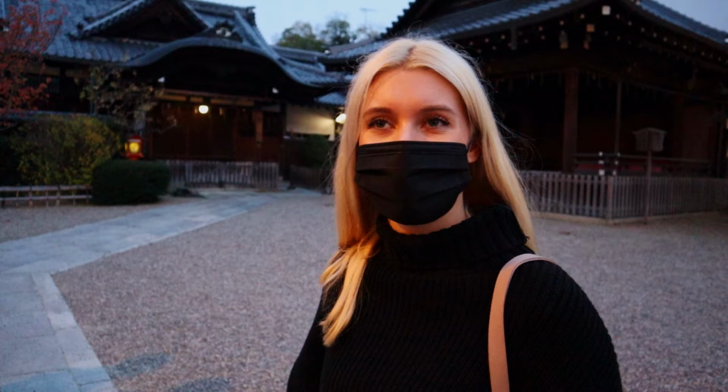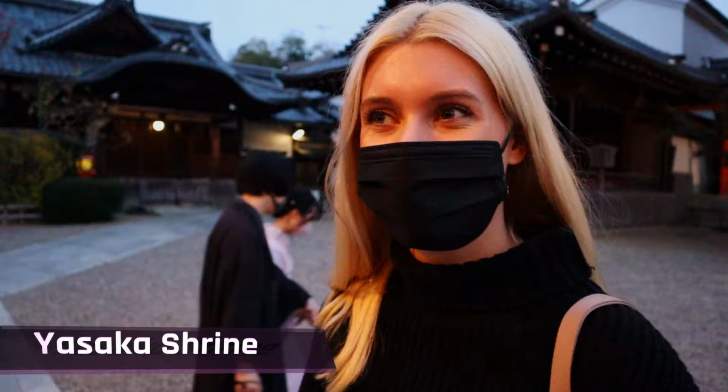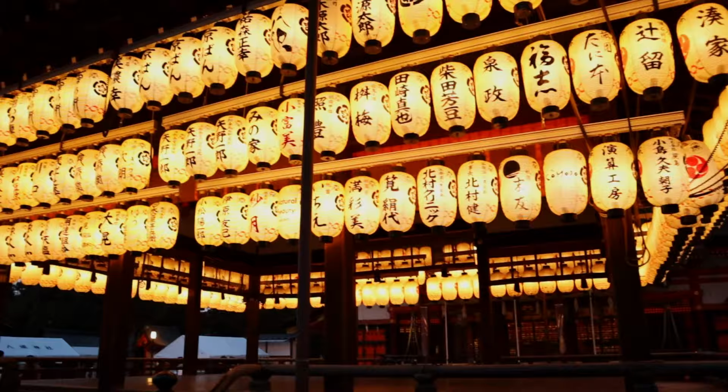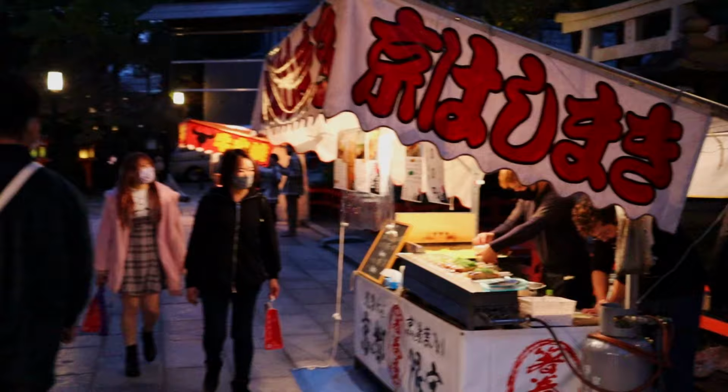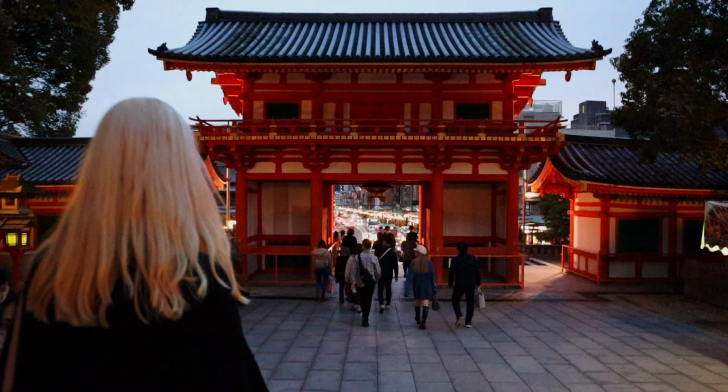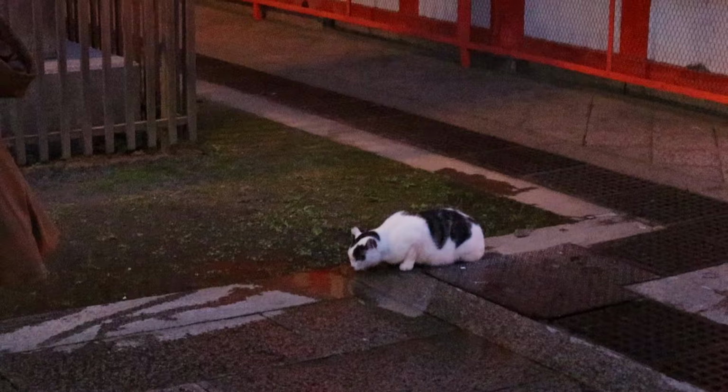It's so nice here, we're literally just walking to catch a bus and we have to walk through this. Another temple. That is Kyoto. Welcome to Kyoto. What is the cat doing? I've never seen a cat in a temple before.